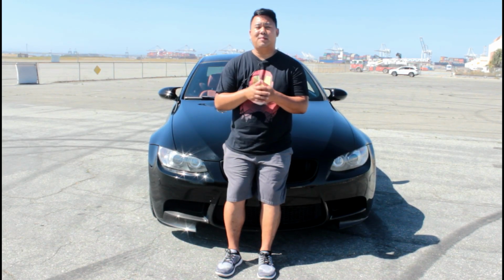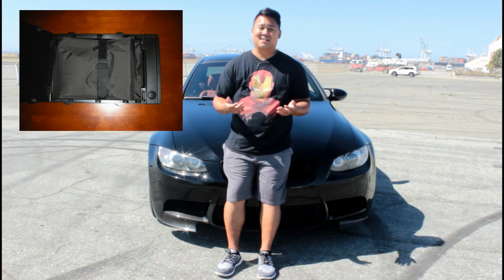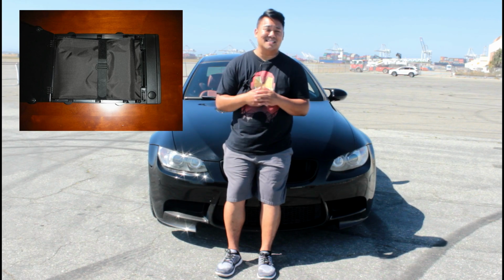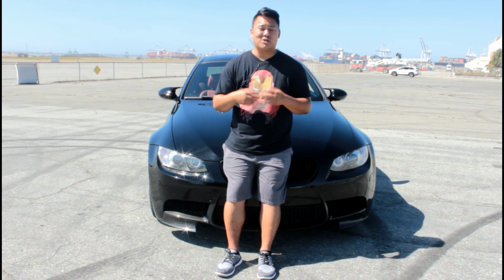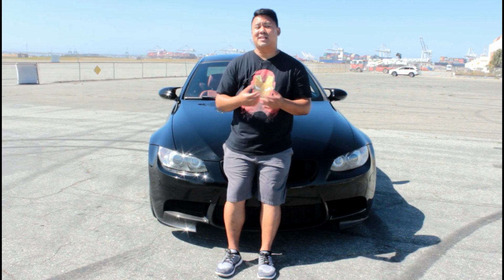The other package available for the M3 Coupe is the cold weather package. The cold weather package adds a ski bag, which I don't know how much use that is, but it's kind of cool, I guess. It adds retractable headlight washers, which I think is a pretty cool option, as well as front heated seats.